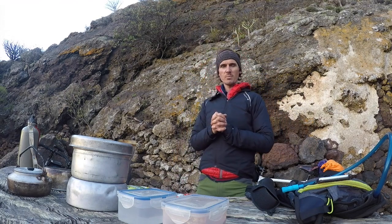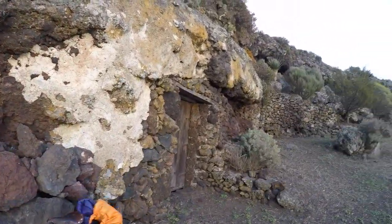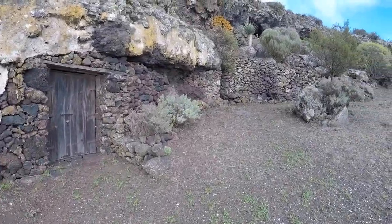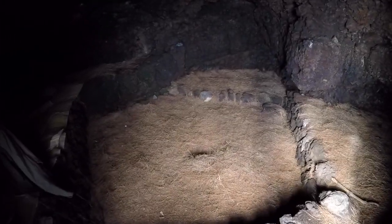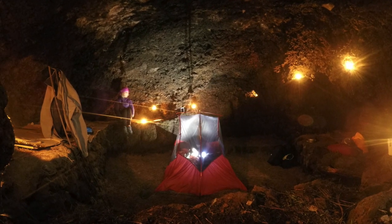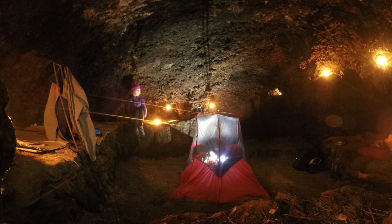So here we are at Casa de las Cuevas. How do you pronounce it? Cuevas. Firstly, we are in a cave complex, an ancient cave complex where the Canarians used to live. So we even had a choice of a few different caves, but we ended up deciding on this one because it had a really nice thick bed of straw to hunker down on. We think it was used by a local shepherd, but anyway, he didn't turn up, so this was our cave for the night, all surrounded by warm volcanic rock that soaked up the heat of the day.